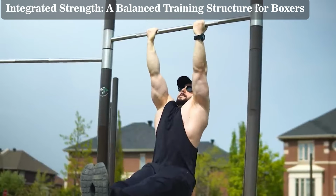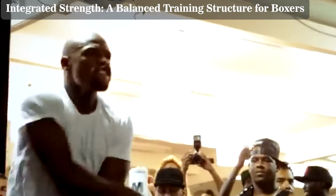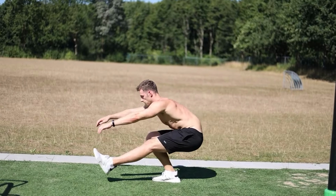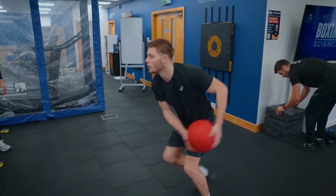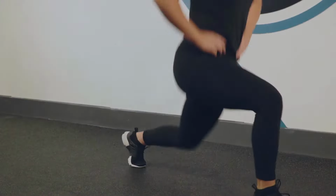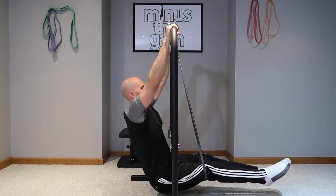With calisthenics as your base and smart weight training added in, you're training like a complete athlete, ready for any pace, any round. Calisthenics isn't just training, it's a complete system for building strength, speed, and mental grit that boxers need. Whether you're just starting out or leveling up, these movements scale with you. Start where you are, stay consistent, and you'll feel the difference in every round.